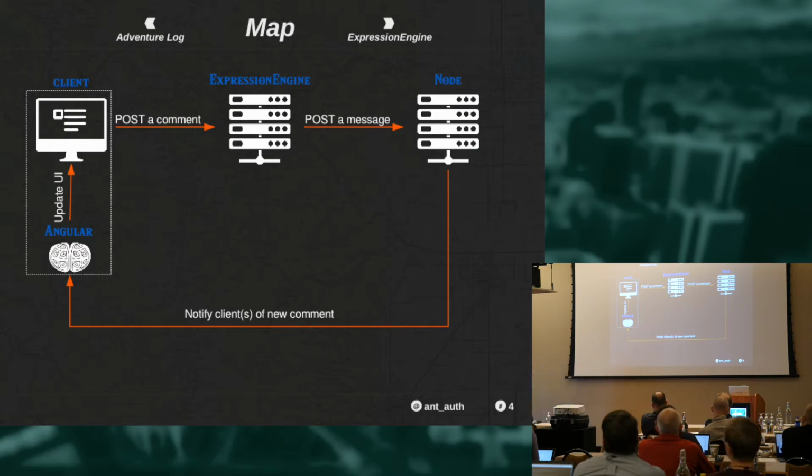So what we're going to do is use some Expression Engine tools called add-ons, and after it's done doing what it needs to do, pass that information to our node service. Once again, we're going to be using an HTTP POST request, but this time it's going to go from our Expression Engine server to our node server. Then our node server is going to take the data, package it in a way that our brain wants to read it in, and send that back to the client.